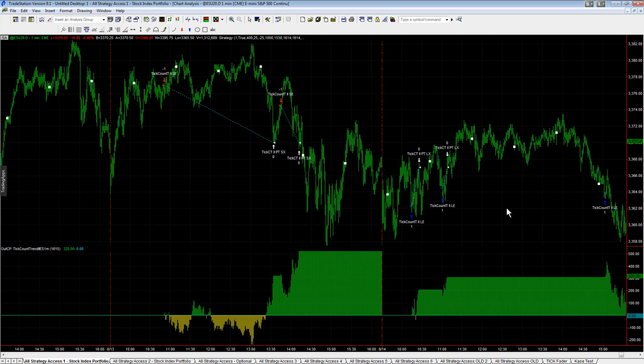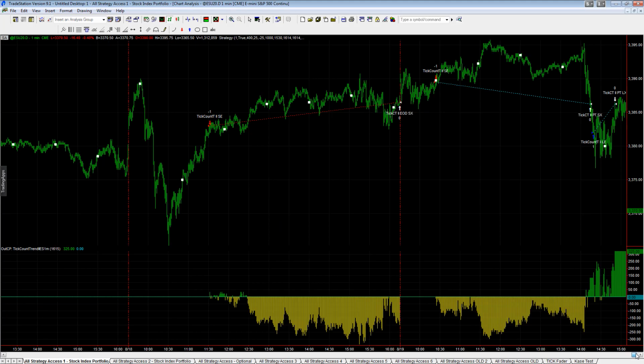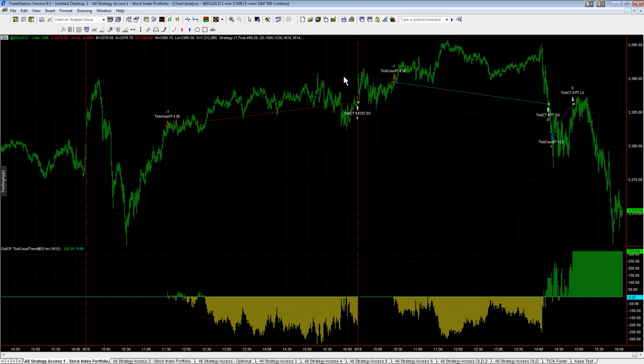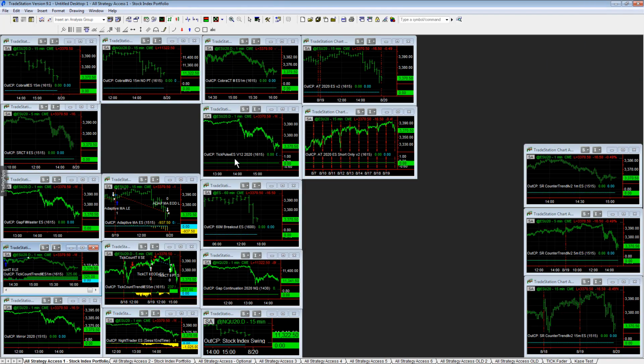You see trades like this taking place on days like this when the market's really choppy. And so that's the kind of market environment we're in. We had a wide-ranging choppy day today, and it did well. So I like this strategy still.